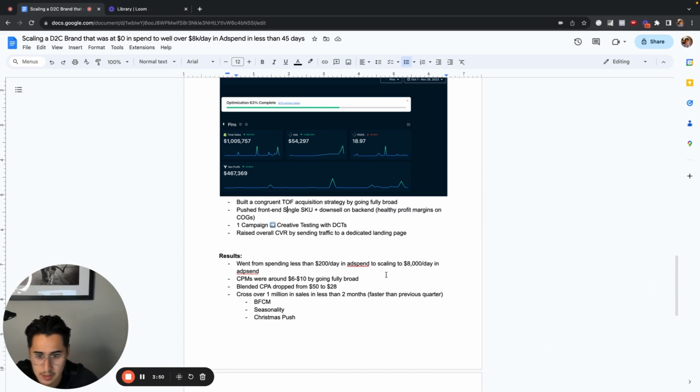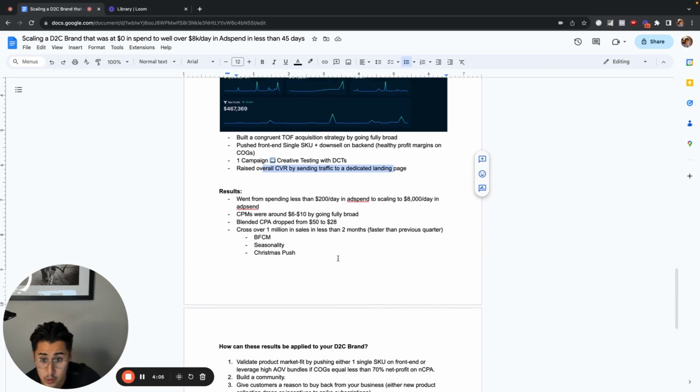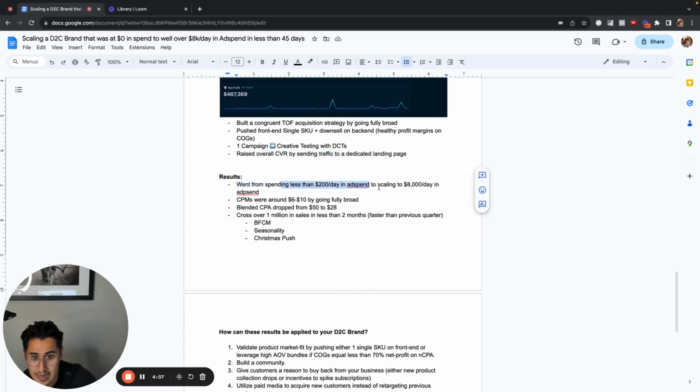Now, our structure was pretty simple. One campaign going fully broad. We did creative testing with DCTs, and I covered this exact strategy before. But overall, we focused on high revenue driving activities. So we raised overall conversion rate by sending traffic to a dedicated landing page. The result was we were spending less than $200 a day in ad spend, and we pushed that up and scaled to $8,000 a day in ad spend rather quickly.